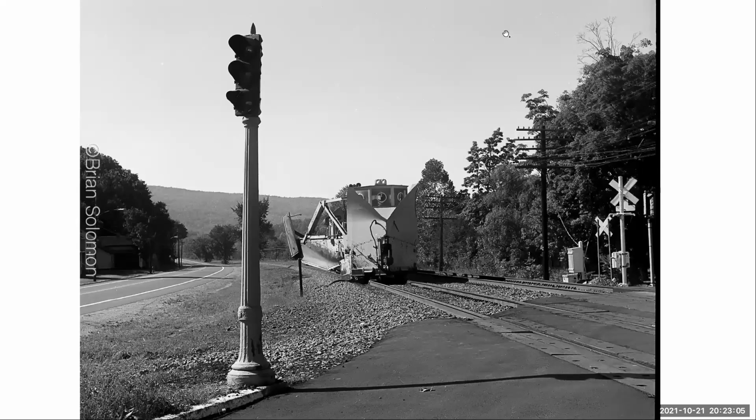Again, the Boston and Albany had a lot of curiosity. Do I need to talk this way? Yeah, but this way you can face the audience.